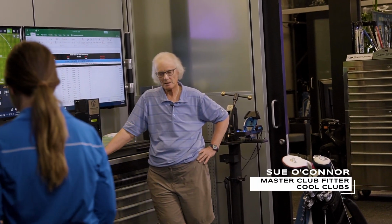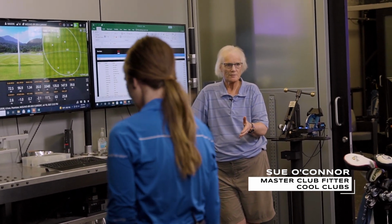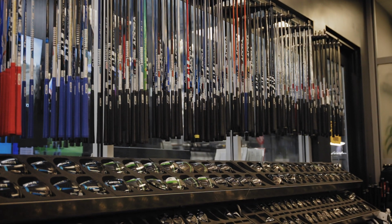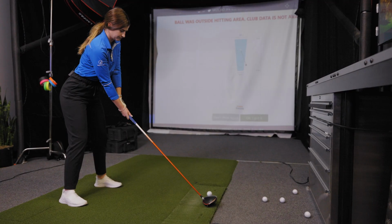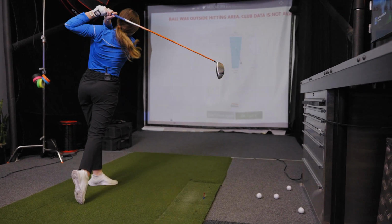Fittings are important because if you go and buy clubs off the shelf, they're not necessarily consistent. Everybody has a stiff shaft, but one company's stiff is the same as another company's regular, is the same as another company's extra stiff. If you get in the right frequency, that'll help keep your dispersion tighter. It'll help keep you in the fairway.